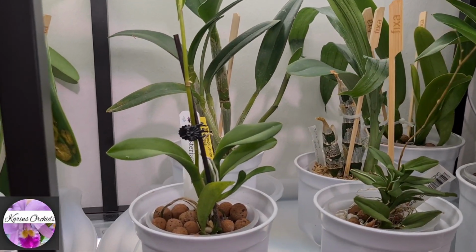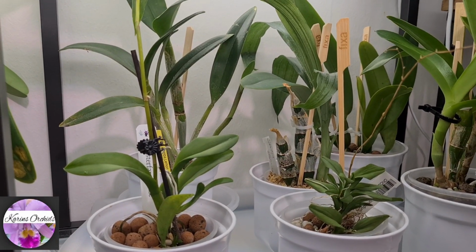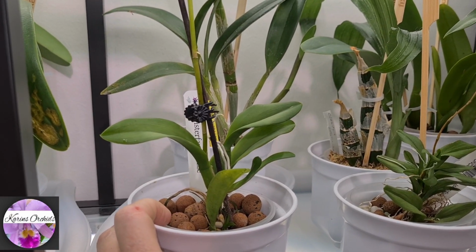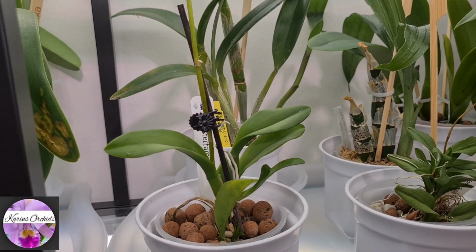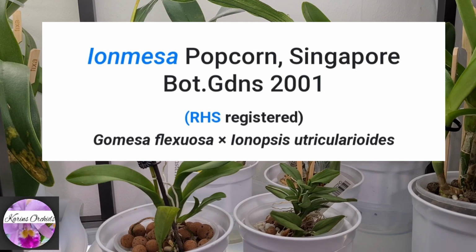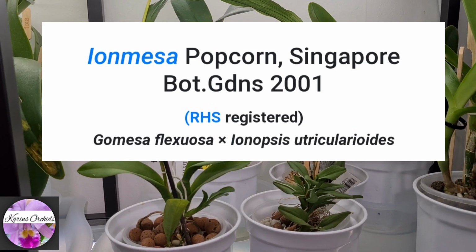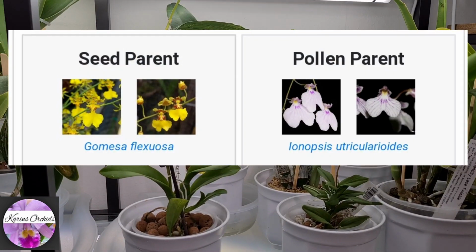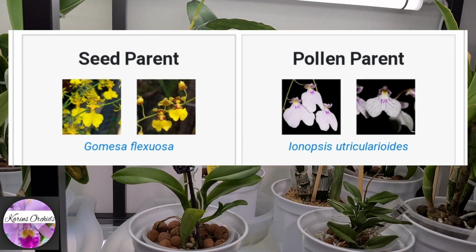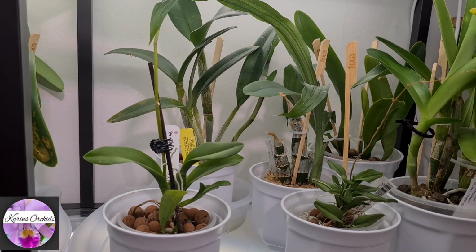This one is, as you already guessed, Oncidium alliance, a generic orchid. And the Popcorn Haruri is a primary cross. Both parents are species, which makes these guys primary crosses. They were registered in 2001, so they are quite new crosses. It was registered by Singapore Botanic Gardens, whatever that stands for. The parents are Gomesa flexuosa and Ionopsis utricularioides. Okay, one more time. Ionopsis utricularioides. All right. Well, it's a tongue-bending name. I thought flexuosa was a tongue-bending name, but the other one really took the prize.